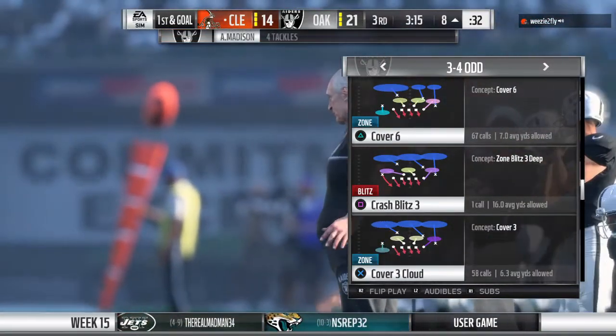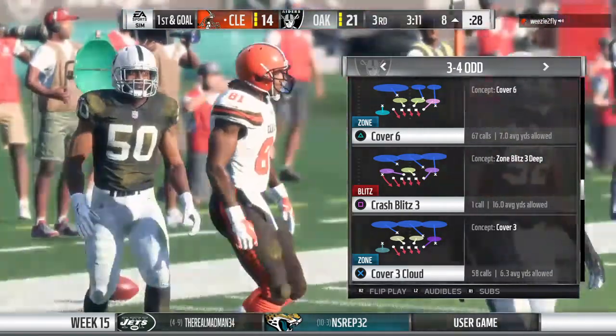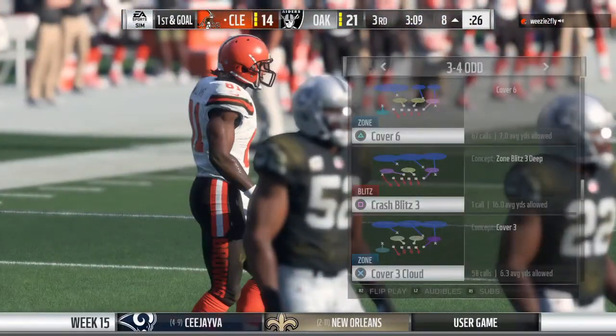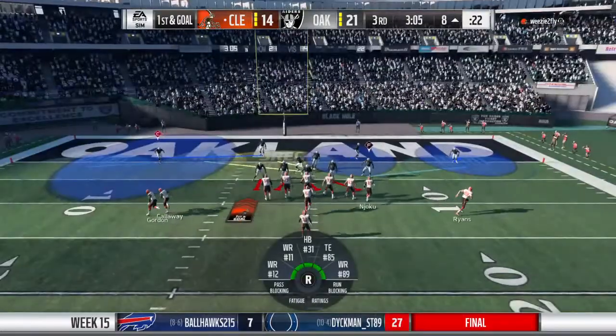We talk about mobility on quarterbacks all the time. Here's where it really pays off. Able to move, evade, and is accurate throwing on the run and picking up a first down. The offense operating inside the 10 at the 8 here. It's 1st and goal.